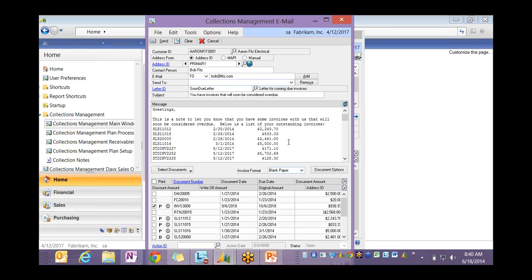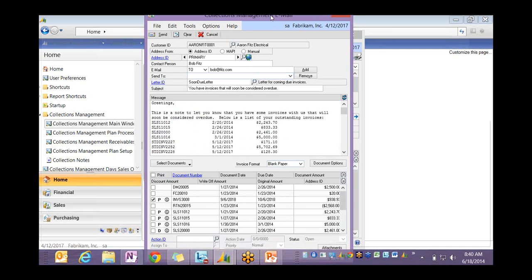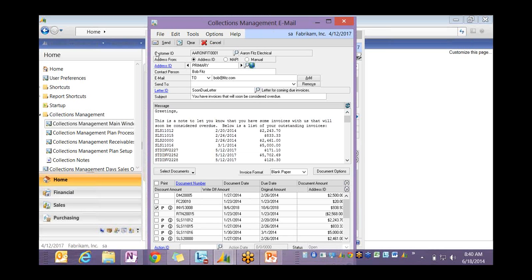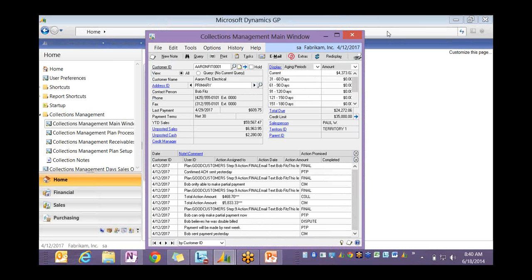Now, if there were documents that reside outside of GP, let's say a credit card form or a receivable statement that I want to send along, it may be really hard to see, and for that I do apologize, but in the lower right-hand corner, hopefully you can see that attachments button, and that is what you would utilize to send along any documents that reside outside of GP. Once I hit my send button, a record of this email will be logged on the customer's history in their main window. I'm not hitting send because I'm not connected to my Exchange server through the demo environment.